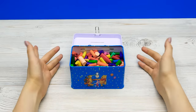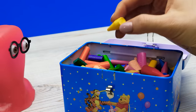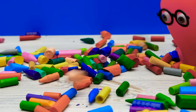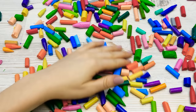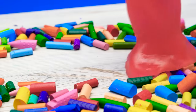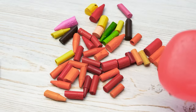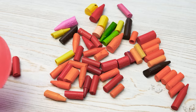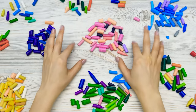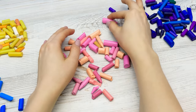Hi guys! My guess is many of you are familiar with this problem. Broken crayons. Today, I'll try to give them a second life. Will they be as good as new? Something like that. But first... So much fun! We need to sort them by colors. Oh, not that fun anymore. Let's see. This one here. And these over there. This color into that pile.